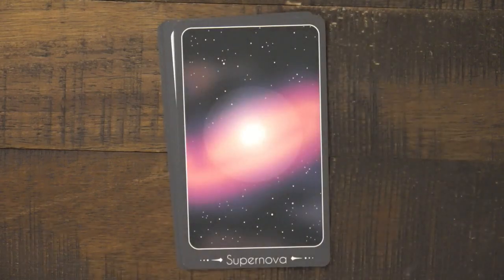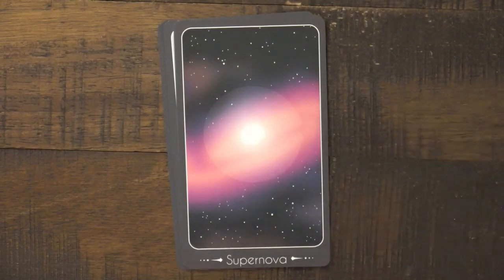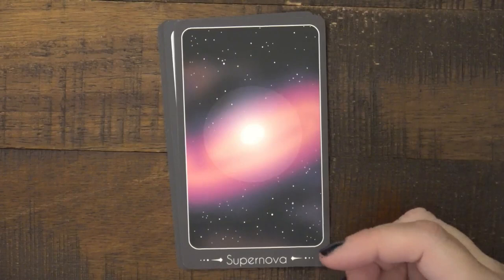Here we have a supernova, explosive, radiating, and extraordinary. Obviously, it's something that explodes in the middle and then radiates outward on a massive, universal level, versus, and obviously this isn't going to have that direct a consequence energetically on our physical environment like something like a hurricane.